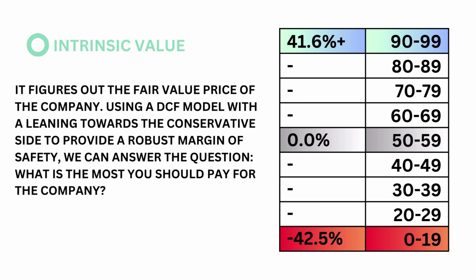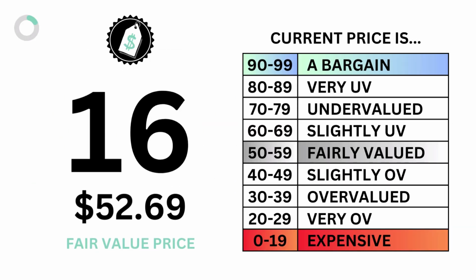We can answer the question, what is the most you should pay for the company? A stock price higher than the fair value price is considered overvalued. A stock lower than that is considered undervalued. The models tell us that an intrinsic value of 0% is considered fairly valued. Here's our intrinsic value and price grade.